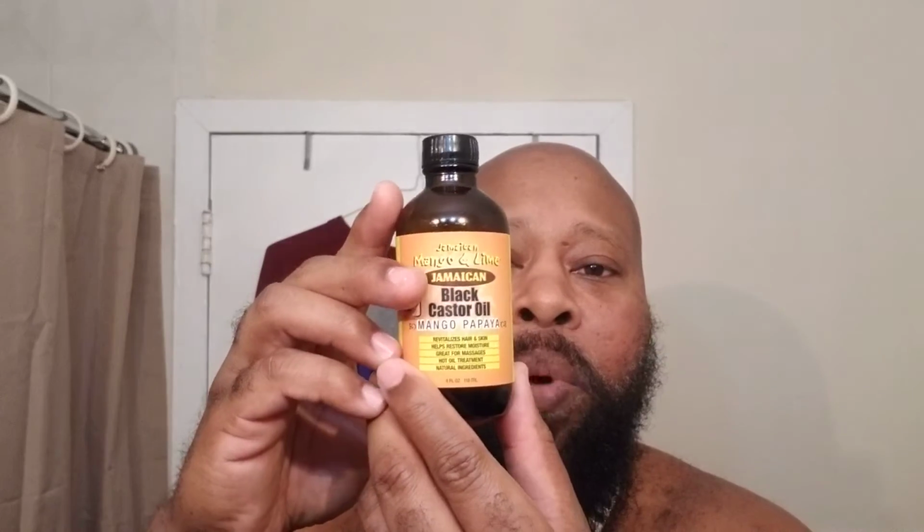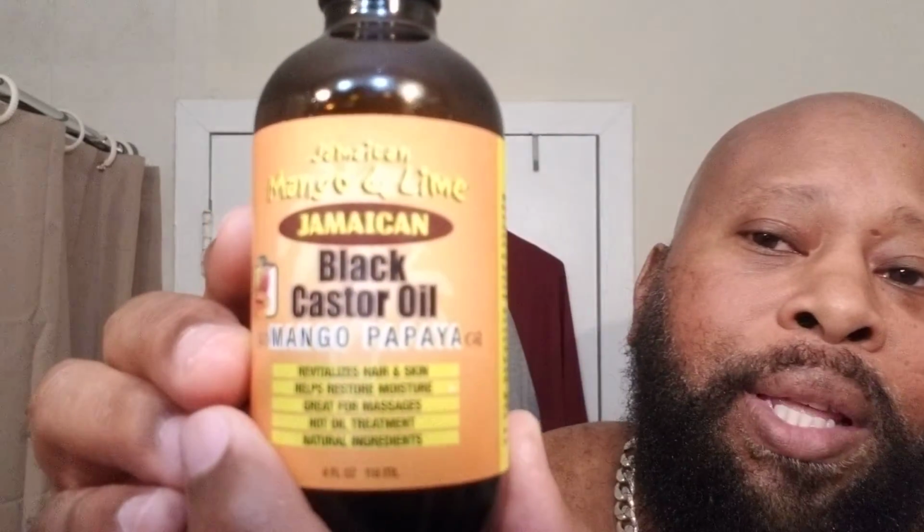But I will go over it very lightly with a scented oil. In this case, I'm using the mango papaya black castor oil, which I love the way it smells. Kind of a light, fruity, fresh smell that doesn't take away too much from cologne if I decide to wear it, what have you. And depending on the cologne, I guess. But I feel like that works better for me.